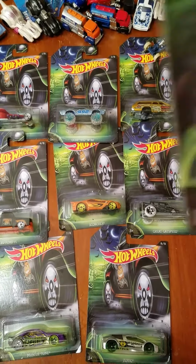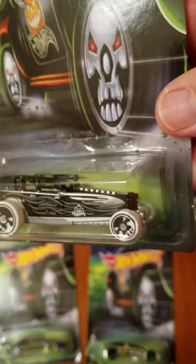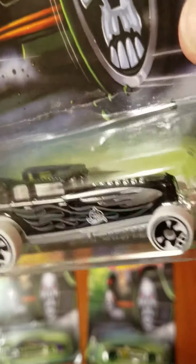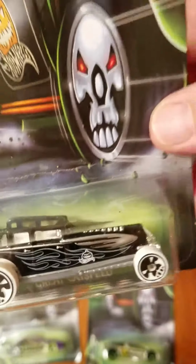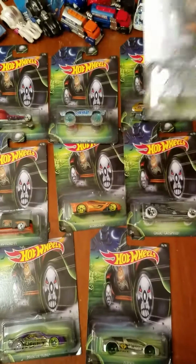Number 6 is a cool one, the Great Gatsby. This is a neat car, decked out in black with the white skull wheels. Definitely one for the collection if you like the Great Gatsby. This is a really cool car.